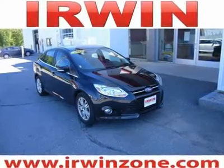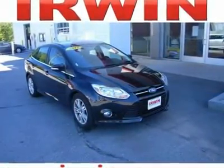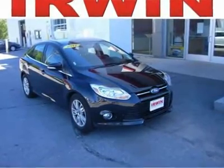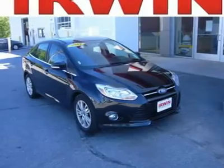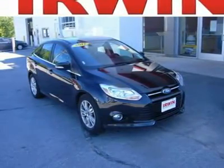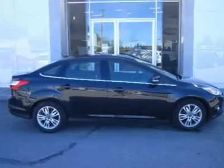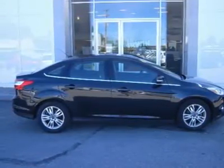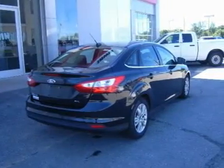Power moonroof. Clean Carfax. Great fuel efficiency. If you've been longing to get your hands on the perfect 2012 Ford Focus, then stop your search right here. This wonderful car is the affordable gem that is certain to amaze. Its wireless connectivity, moonroof, and superior handling make it a pleasure to drive. Save big when you drive this home today.